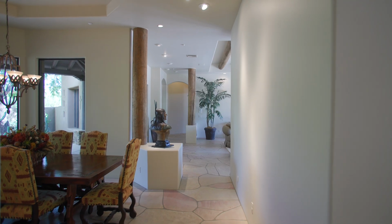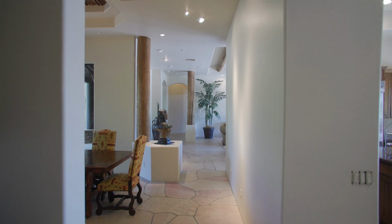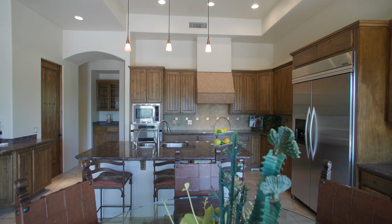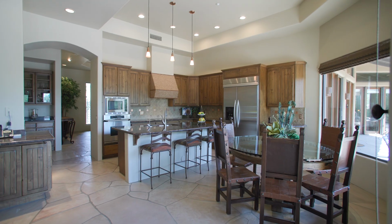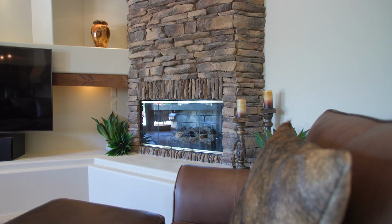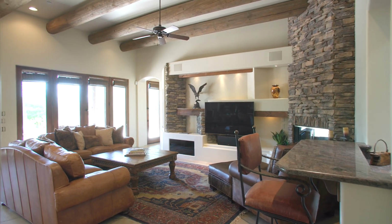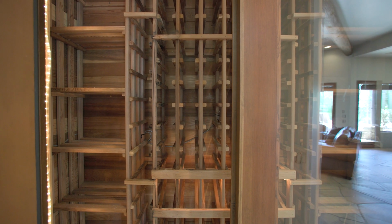The open and versatile floor plan continues to the gourmet kitchen with stainless steel appliances, an expansive island, and spacious walk-in pantry, all open to the breakfast room and family room, complete with a stone fireplace, entertainment wall, wraparound wet bar, and a wine room that holds over 400 bottles.